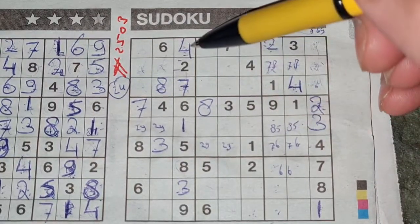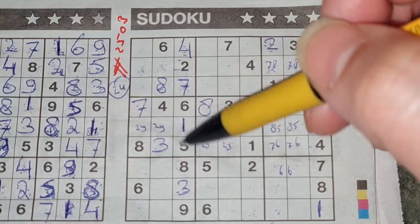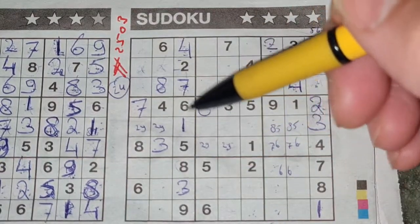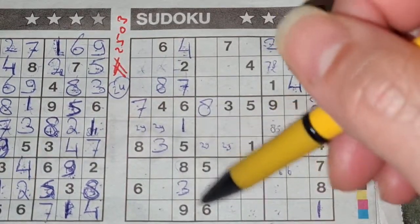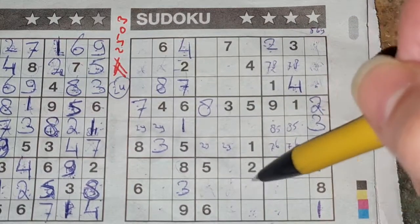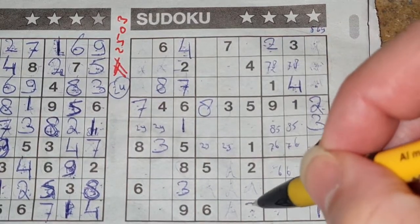3, 3, okay. 7, 7. Okay. 3, 3. Yes. 1, 2, 3, 4, 5, 6 missing numbers in this big square. One of the missing numbers is 3. We see there are 3, no 3 in these 3 boxes. There are 3, no 3 in those 3 boxes. One box left of the 3 should be there.